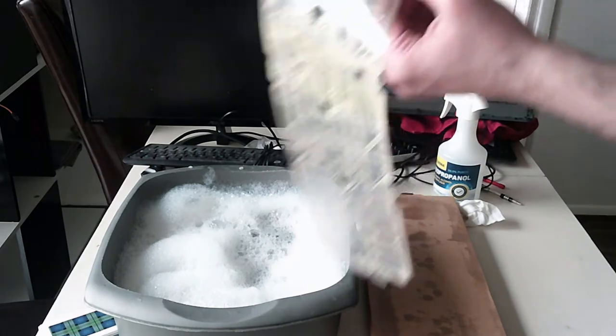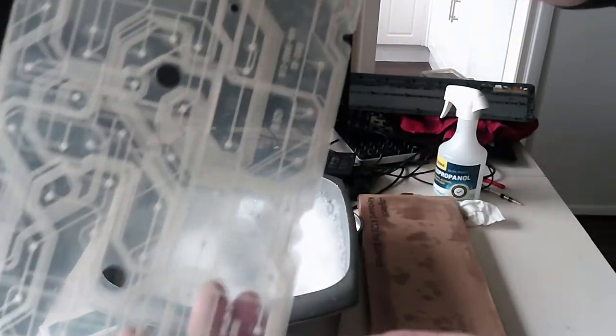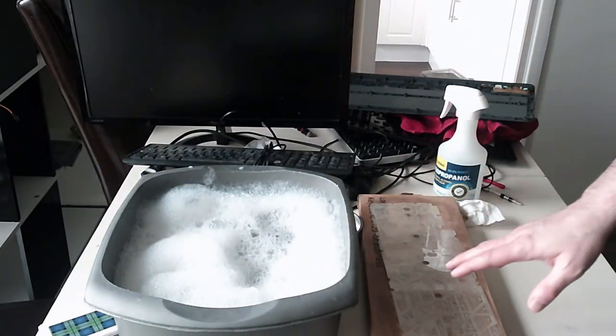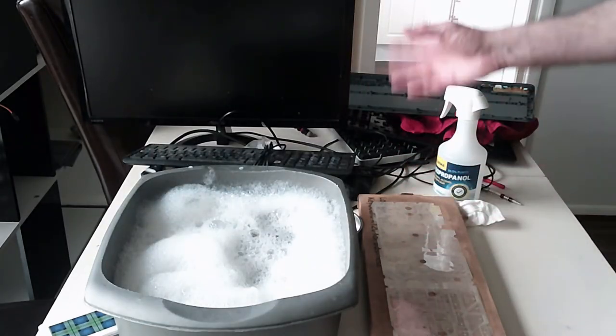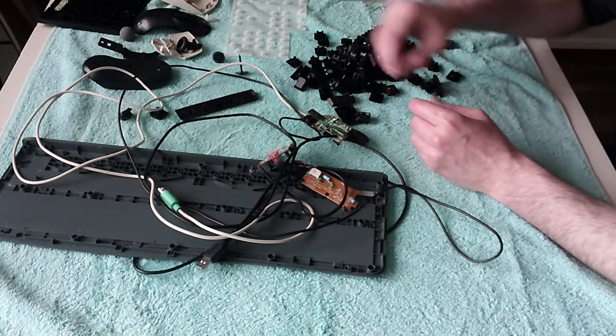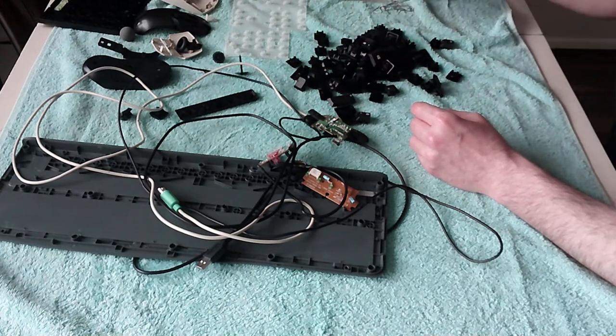See, like here, I haven't got that on camera. But if you see any dirt like that, then try and scrub that off. Not too hard, you don't want to ruin all the traces. And put it back together after it's fully dry. We're obviously not going to be able to use these keyboards yet until we finish building the PC. But now we're going to try and reassemble it back together. Everything seems to be dried up.